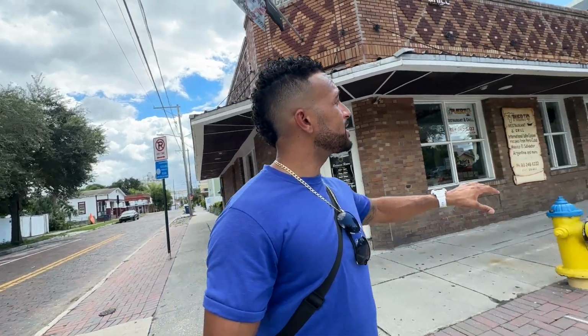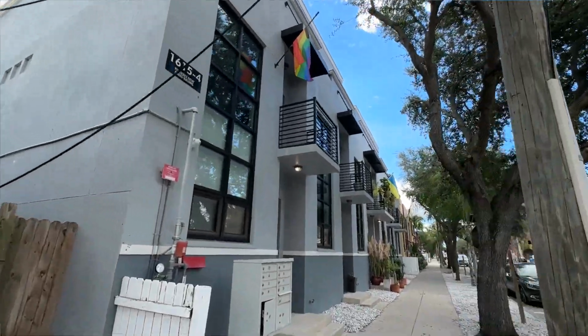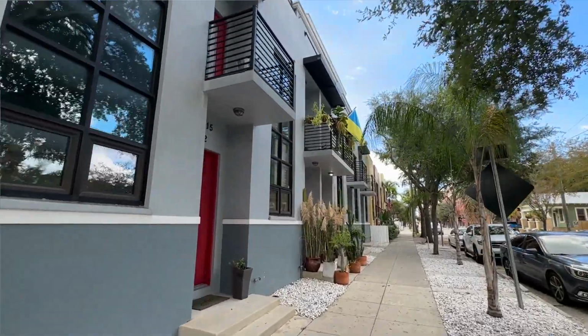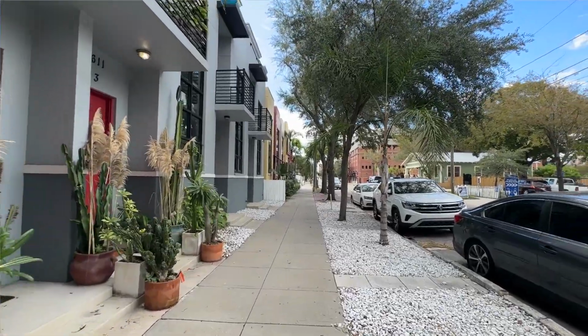Also down here, you'll see some condos, little 2-story condos as well. Throughout Ybor City, you'll also see these little standalone houses. So these would be great options to live close to some of the action over here, or it'll be even greater to buy some of these houses and Airbnb or rent them out. Especially since you get a lot of tourist action over here in the city, that'll be a great investment opportunity for you guys to have.